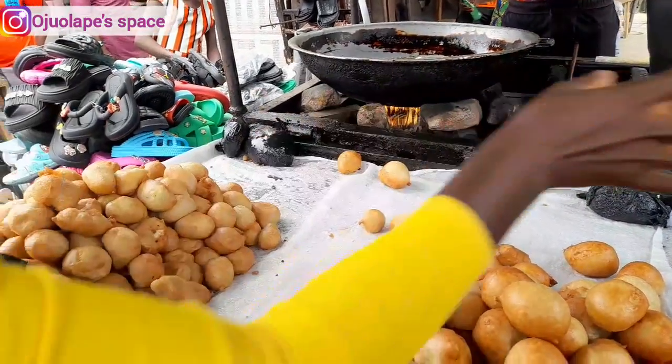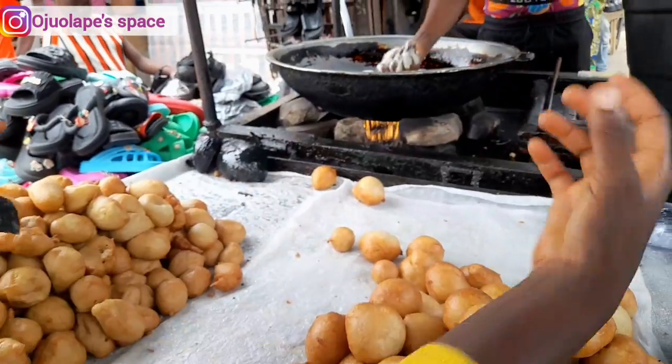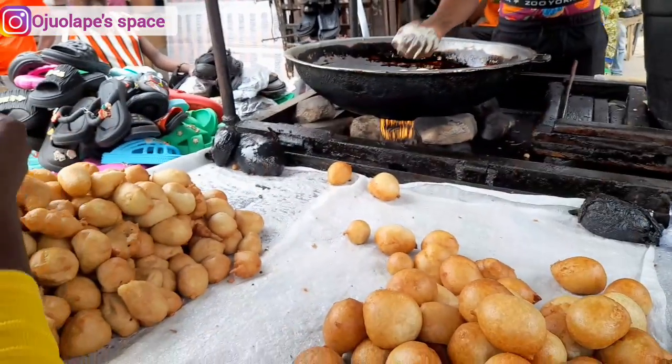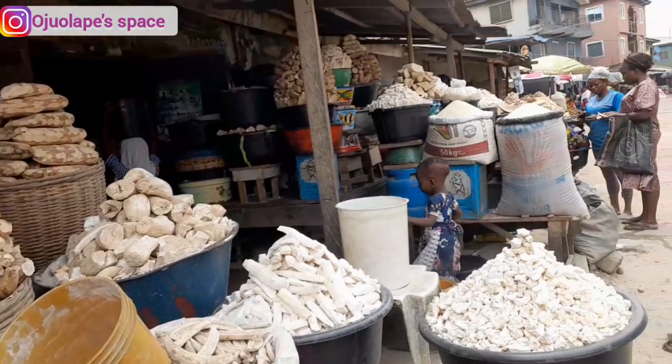And one thing I love about Lagos is their street food. I love this puff, and one thing about it is that it's cheap. The smaller ones here are going for 50 naira, while this other big one is going for 100 naira in Lagos.